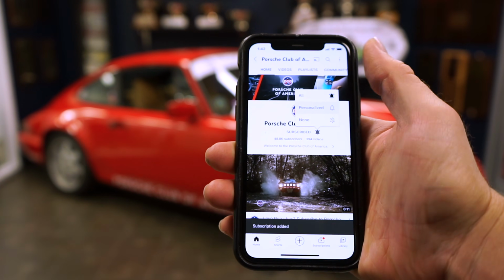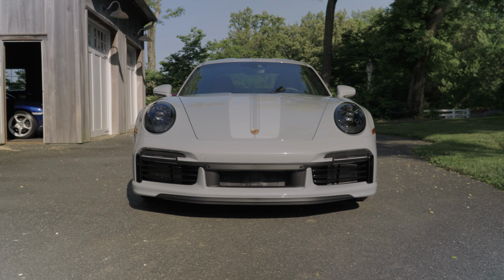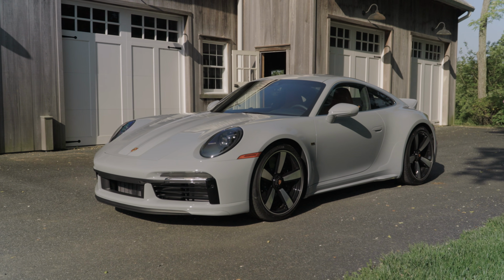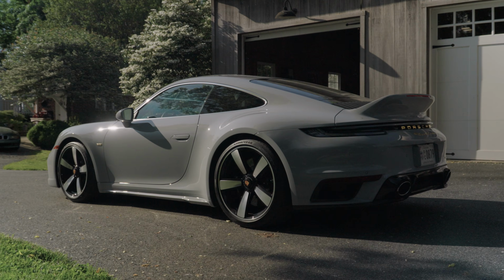The 2023 911 Sport Classic follows up the 2010 original, a 997.2 generation car that was not sold in North America. Porsche took the magic of that car and developed it even further, turning what could have been a stylistic exercise into something with substance.